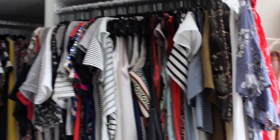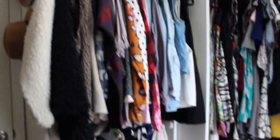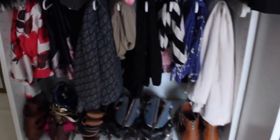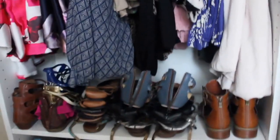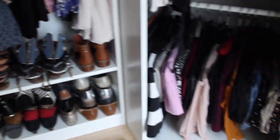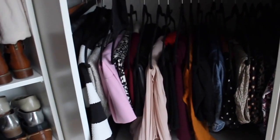Now, when I step back and give you the overview, I'm going to move down and show you what I have here. So here I have this little pull-out system. Basically you pull this out and you can hang pants, skirts and stuff. I have maxi dresses hanging here, and then you push it back in. Under it, I have two rows of shoes. Then moving this way, I have another pole hanging with skirts and pants on it.